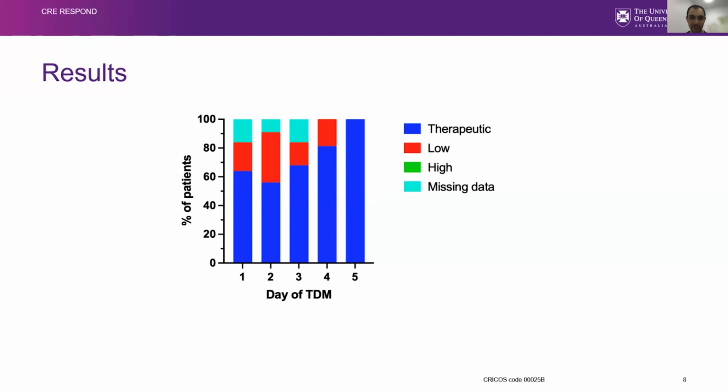Patients within the first day or two of TDM had low or subtherapeutic exposures, defined as less than fourfold the MIC at the trough. And of course, there were some elements of missing data on the corresponding days of therapeutic drug monitoring, typically correlating with weekends where the service had limited availability.